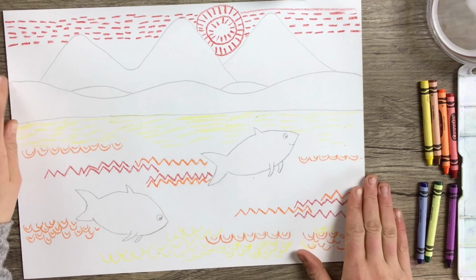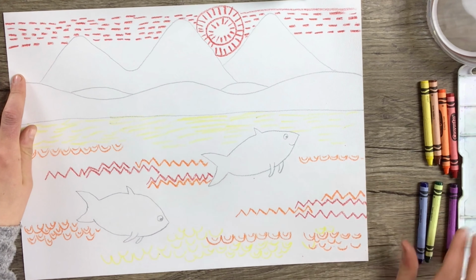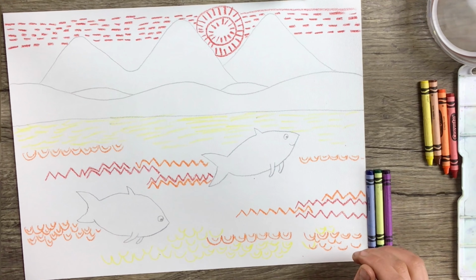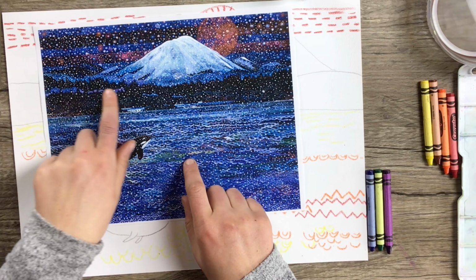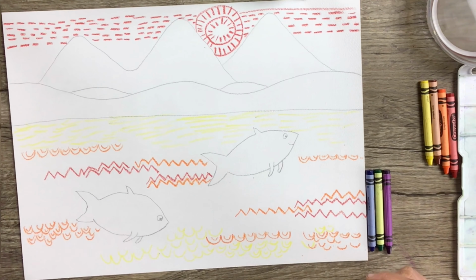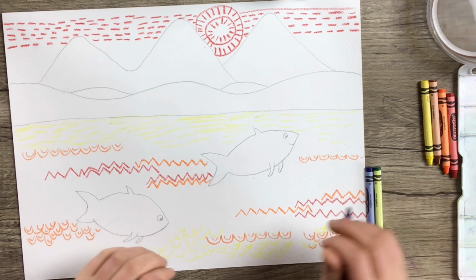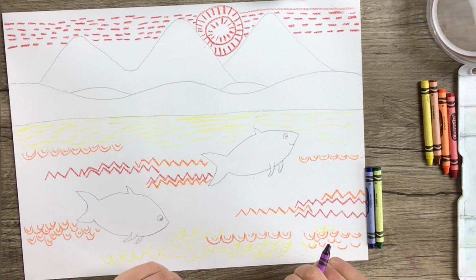Great, so now that you've added in some warm colored crayon and patterns on your page, you can also add in some cool colors. So if you look at the painting, he has some cool greens, he's got some purples. If you have a white crayon, you could add in some white pattern on the mountains, which then will show up white when we watercolor over it. So take a few moments now to add some cool colored patterns into your landscape with crayon.